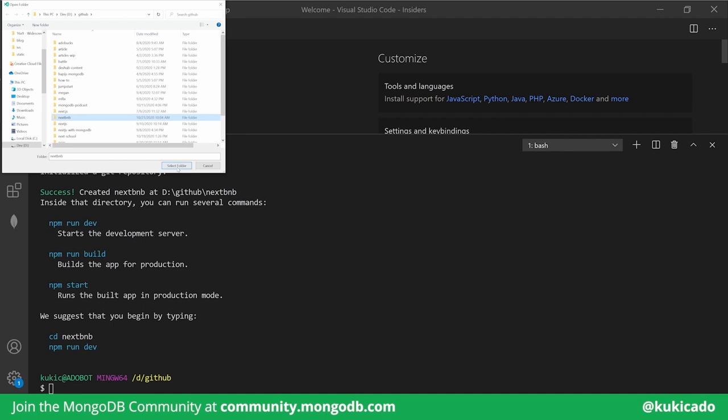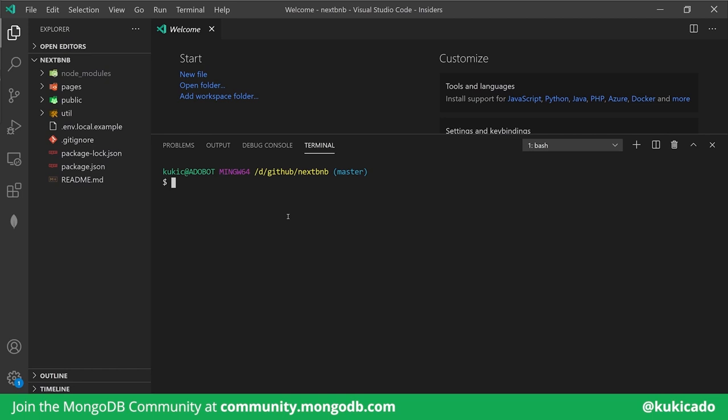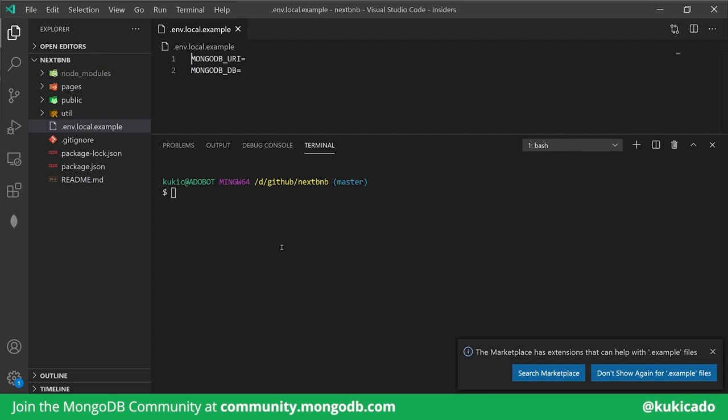To connect our Next.js application to MongoDB, all we'll need to do is provide our MongoDB connection strings to our environment. We can find these connection strings within the MongoDB Atlas dashboard, but this also works with any installation of MongoDB. So if you have a local installation, a Dockerized deployment, or MongoDB already deployed on your own cloud, this will work just fine.